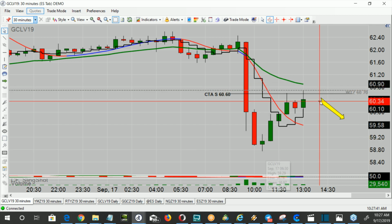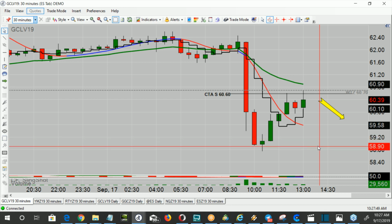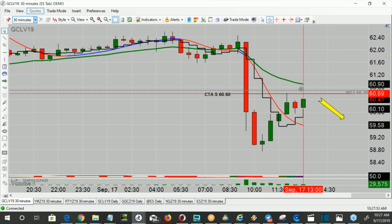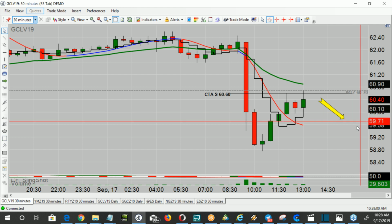If that's how it unfolds, and we do come down to test this area, one of two things will happen. It will hold and create a bounce, which would take us back to the BBC, where we would expect it to be good resistance until it isn't, and then another leg to the downside.